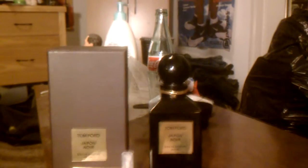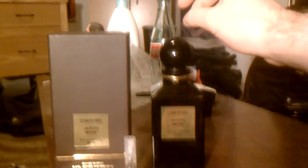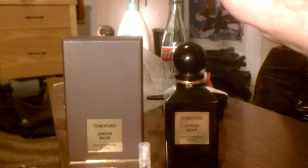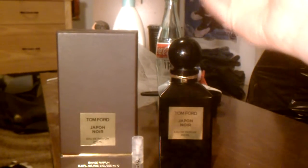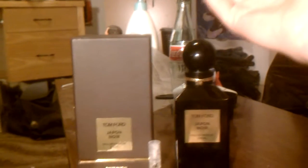But they're both very complex. They're both very unique. This one does have a lot of descriptions I've read of it listed as kind of inky. And it sort of is. It's got a really odd, smoky, inky feel to it. It's really the best way I can describe it.